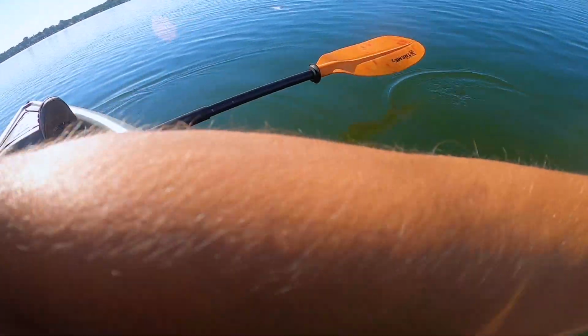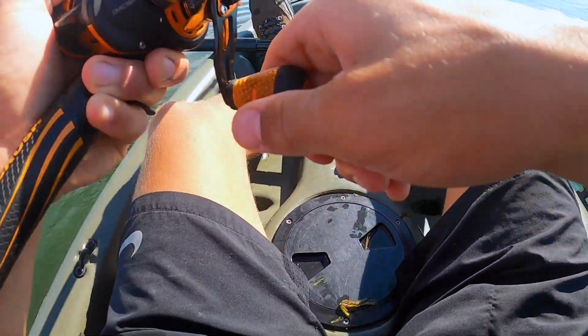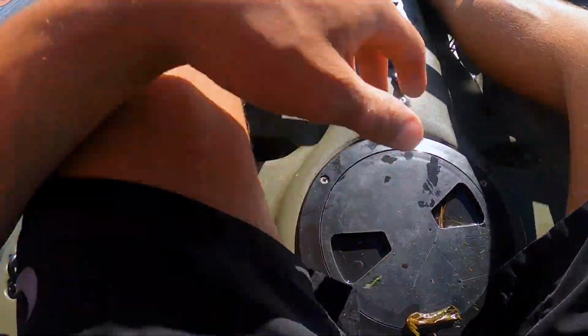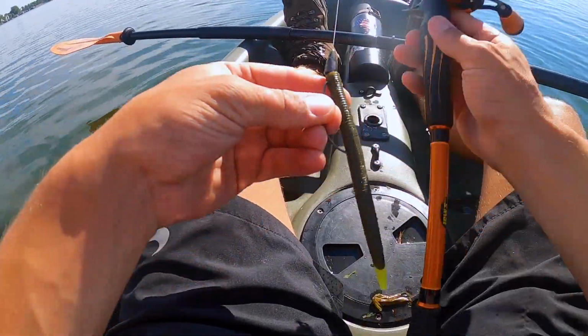There's a fish. Oh my gosh, what the heck? He's coming right at me. Oh, there he is, yep. That was so weird. I was picking out a bird's nest and that little guy came and ate it, which then I lost him. But that's okay. He was just a little guy anyways.